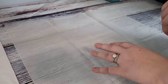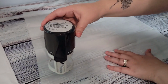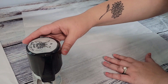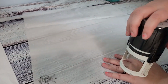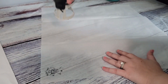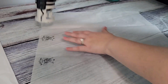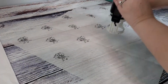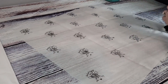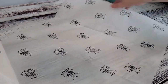And I also wrap all of my tumblers in tissue paper. So I just take my custom logo and stamp down like that so that my logo is on it. And I'll just go all the way across. And voila, we have some patterned tissue paper with my logo all over it.